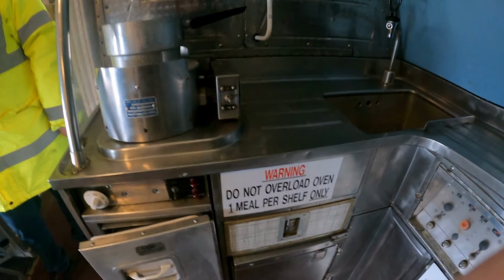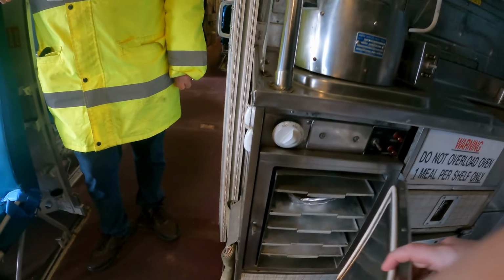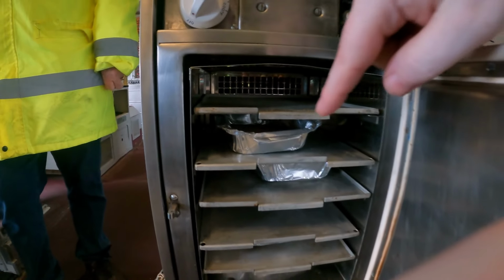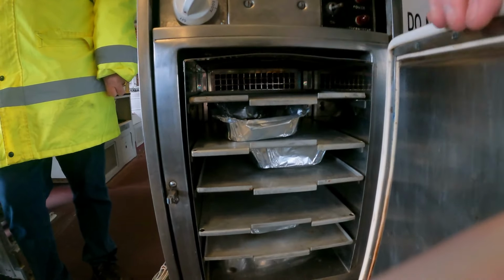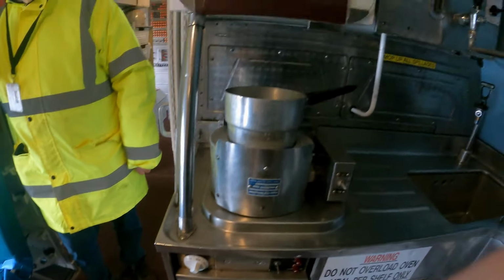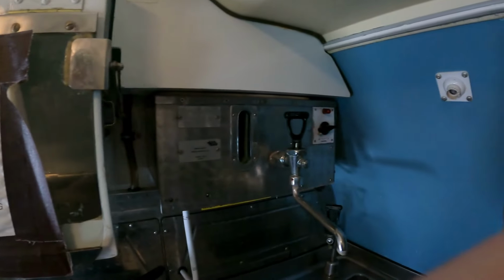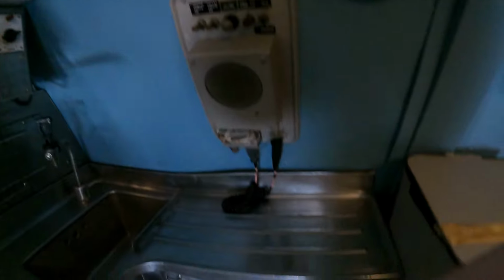8 or 9 hours of flying. Don't overload the oven. Look, 1 meal per shelf only. Oh, look at that. So you've got your dinners on trays. Amazing. As I say, 8 or 9 hours for a normal stint, but with in-flight refueling, it could be up for nearly 20 hours.